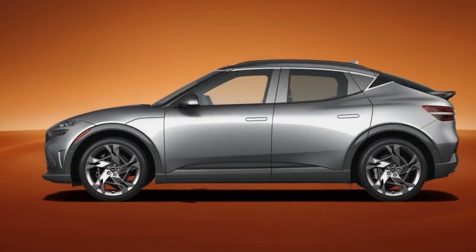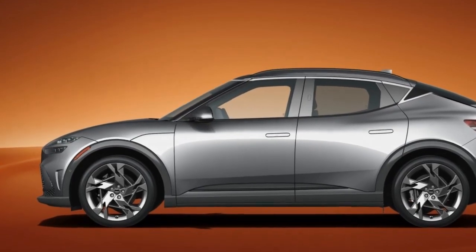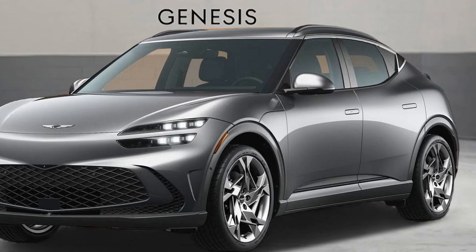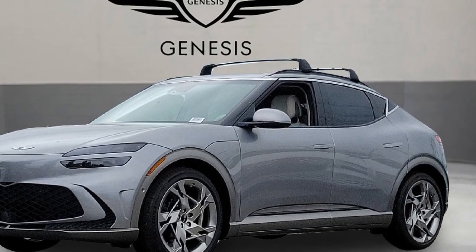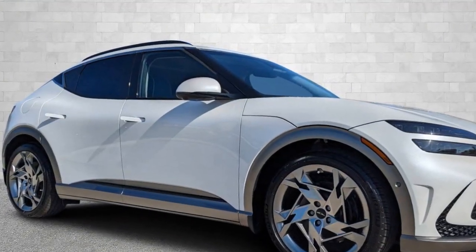2024 Genesis GV60 Performance. Electrifying power meets luxurious comfort. The 2024 Genesis GV60 Performance is more than just a new electric vehicle, EV. It's a statement piece, blending exhilarating performance with Genesis' renowned luxury interior. While it may not be the absolute quickest EV on the market, reviewers rave about its responsiveness and thrill factor.